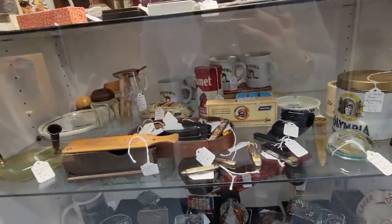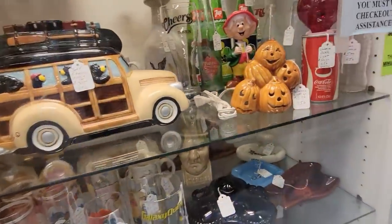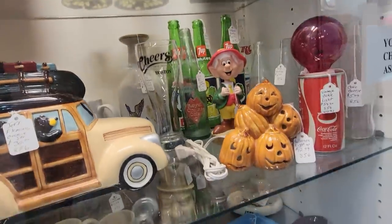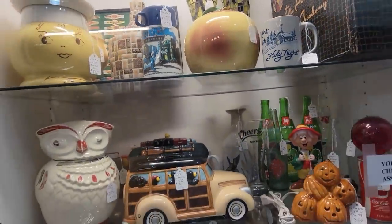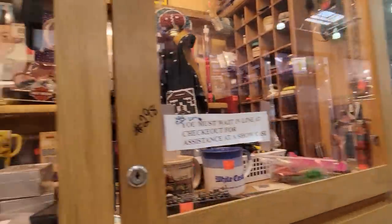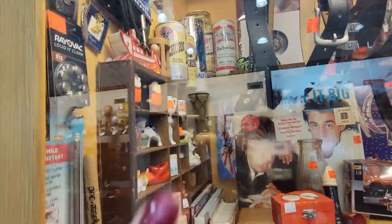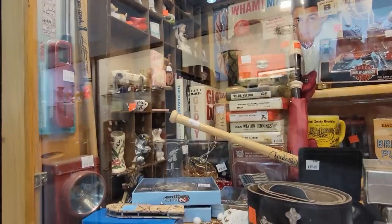That Disneyland thing. Belt buckles. Cookie jars. Oh, those little pumpkins are cute. And a little bobblehead elf. Masters of the Universe thermos for $24. And okay, Mark isn't with me, but he likes the older Hot Wheels. Oh, look at those little Santas up there for $2. Can you see them right there? And there's a little angel in there.